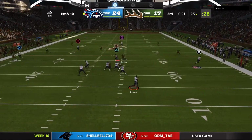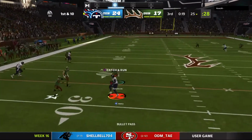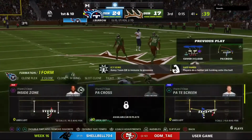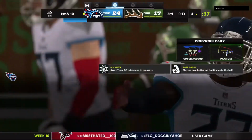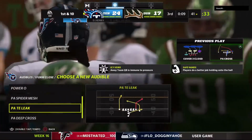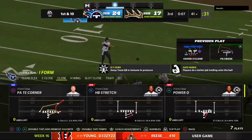So we know that what they discussed at the half worked. Now, what are the counters to that, right? You don't just run the same things over and over. Some do, but many will also show something and then come back with something else to keep the defense off balance. The catch and run there, good for 16 and a first.